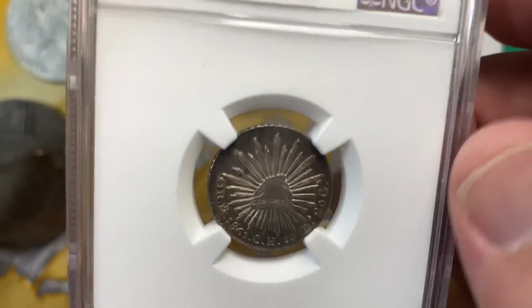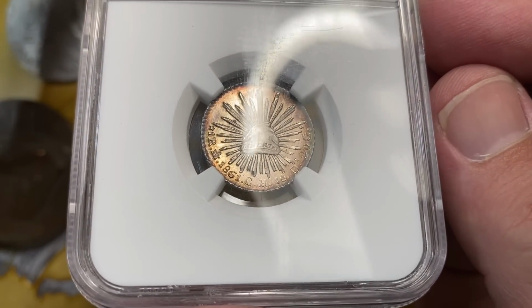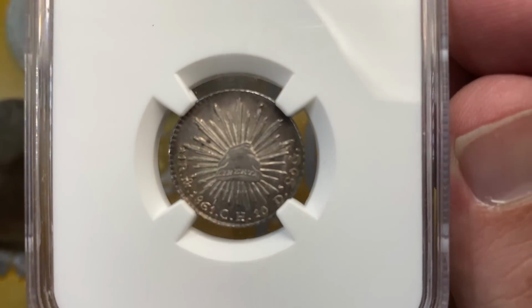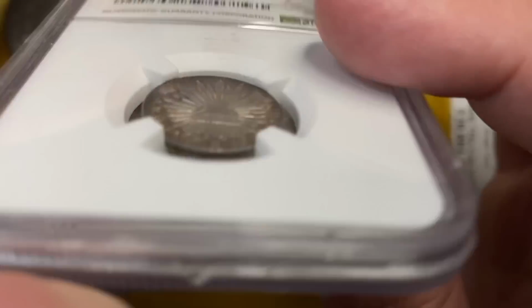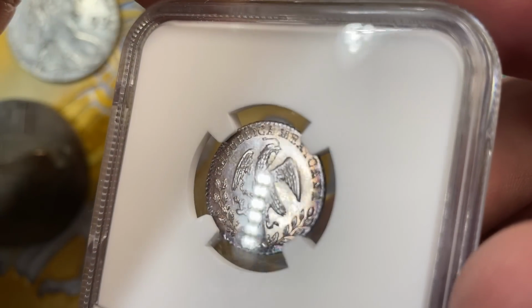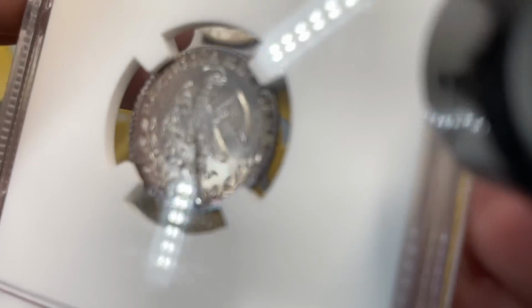Here, look at this guy. 1861 Mexico, 1 real. This is NGC graded mint state 62. It has a very, very nice kind of like bright, shiny proof-like reverse. Looks like it's kind of struck through something here on the backside.